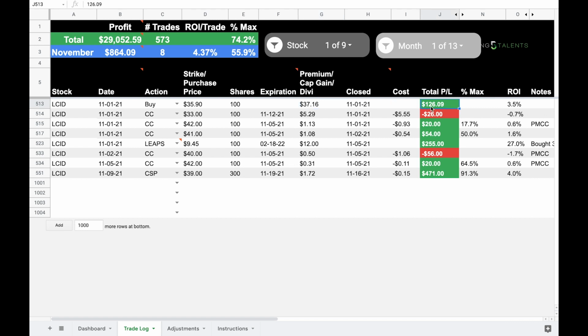So I gained $126 on the sale of the shares, lost $26 on that first in-the-money covered call, and then I gained $20 on the second out-of-the-money covered call. So overall, there was a profit, but that's why that loss was there, because I guess I had a little FOMO and I wanted to capture the gains on that stock.